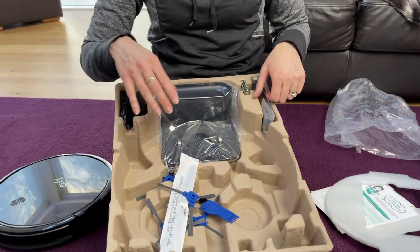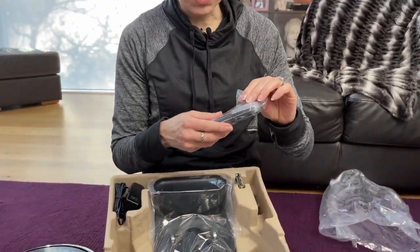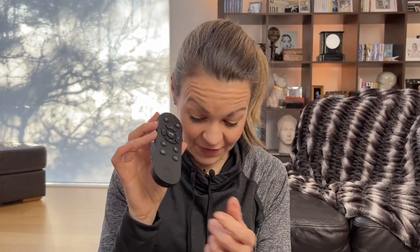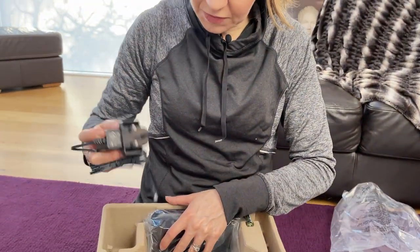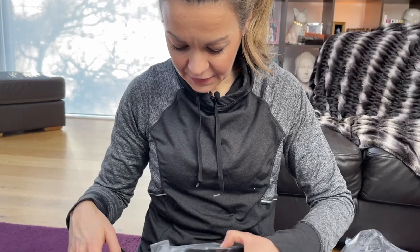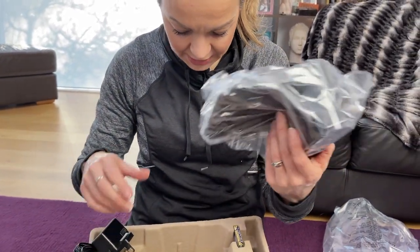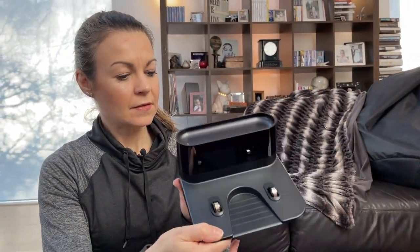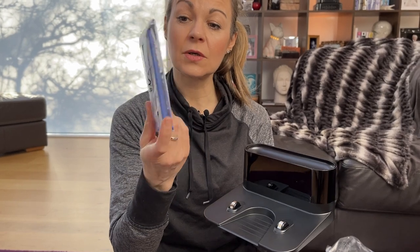Within the box as well, I can see that there is a remote control. Again, I'll come back to that once I've figured out what all the different bits and pieces are on there. You've got a plug, as you would expect. And this looks like it will be a charging port. And I'm guessing this is where we charge it up. Also within the box, this is a filter, which it looks like you can wash because it says air dry the filter after washing.